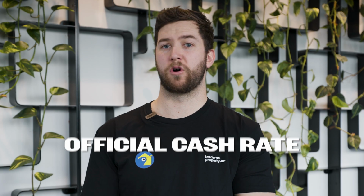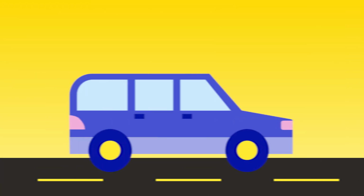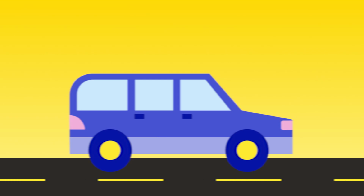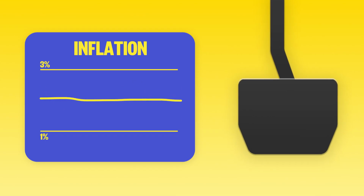The official cash rate, or OCR, is New Zealand's main interest rate. The easiest way to think about it is like driving a car, where the car is our economy. Our Reserve Bank, Te Pūtea Mātua, is the driver. Their job is to keep the car moving at a safe and steady speed, not so fast that it overheats and not so slow that it stalls. The OCR is how they use the accelerator and the brake. If the economy is going too fast, high inflation where the cost of living is rising too quickly, the driver gently taps the brakes by raising the OCR. If the economy is sluggish and risks stalling, the driver presses the accelerator by lowering the OCR to give it a bit of a boost.